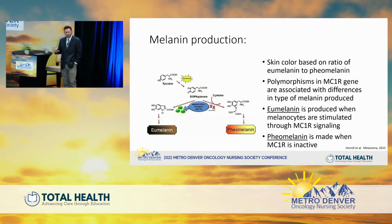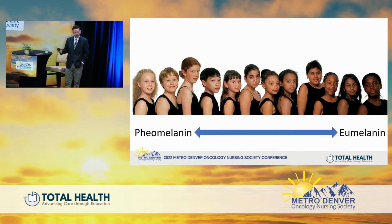Melanoma, as you all know, is a cancer of the pigment cells of our body, the so-called melanocytes. The role of the melanocyte is to make melanin, which gives us the pigmentation of our skin. Our skin color is based on the ratio of eumelanin to pheomelanin. Polymorphisms in the melanocortin-1 receptor gene are associated with differences in the type of melanin our body produces. Eumelanin, which is darkly pigmented and very photoprotective, is produced when melanocytes are stimulated through the melanocortin-1 receptor signaling pathway. Pheomelanin, which is more lightly colored with a reddish tint, is made when the melanocortin-1 receptor is inactivated. It's these ratios that give us our skin phenotype.